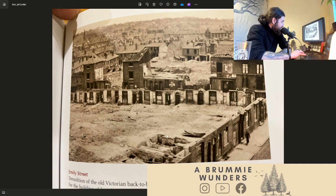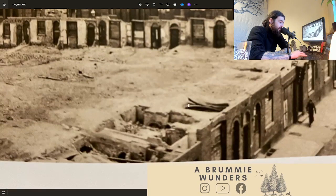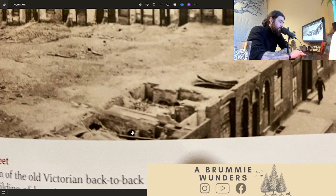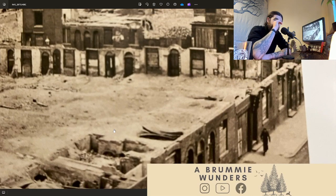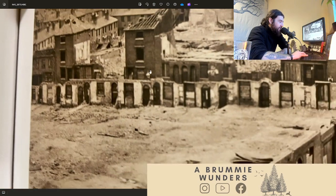Now, the destruction of some back-to-back houses on Emily Street, which is again Digbeth. Look at all this. You can see there must be their basements with their fireplaces still going. Maybe these have just been filled, and it's a fun bit of history that'll be found in the future. But who knows? Who knows? But yeah, the dark times of the back-to-backs now.